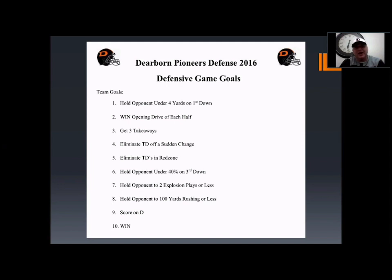Number two is one of the most important goals that we have, and that is winning the opening drive of each half. All right. I put a big emphasis on winning that goal. If we set the tone early on with that first drive when we are on defense, in both the first and second half, things are going to go well.